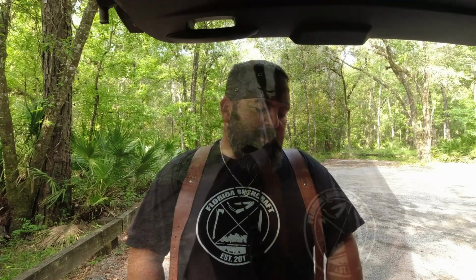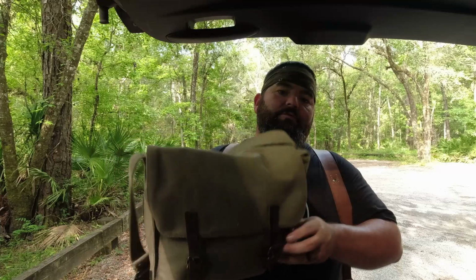Okay, so today we're testing the loadout in this Romanian military surplus pack. We're also going to be testing out this new over-the-shoulder satchel from Rothko. I thought it'd be nice to have this today too, just to carry my camera gear in and help balance that load from this pack back here.